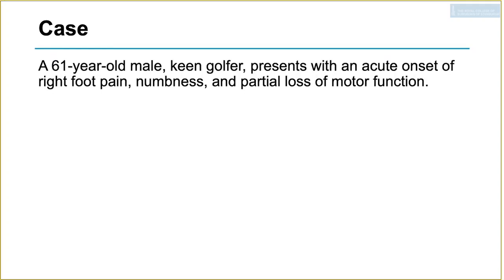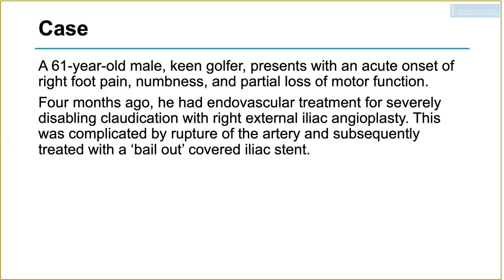A 61-year-old male who's a keen golfer, they always seem to be that, presents with an acute onset of right foot pain, numbness, and partial loss of motor function. So from that story, you're already starting to think, I think I know where on the spectrum this guy is, but what you don't yet know is anything about his past history. So if you're lying at home in bed and you're taking the call, you'll be thinking, plan A for this guy. However, plan may change.